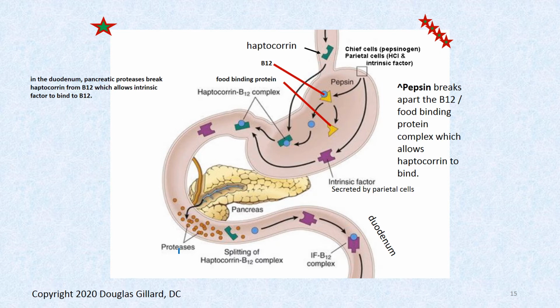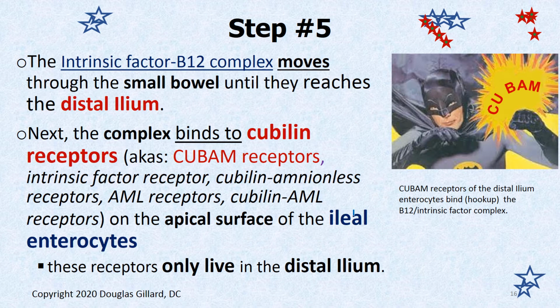So now we have proteases, pancreatic proteases, trypsin, chymotrypsin, broke haptocorrin loose, vitamin B12's naked and afraid, never fear intrinsic factor is here. Hey, that rhymes, doesn't it? Never fear intrinsic factor is here. They bind together, and now together, hand in hand, they head down for their destination, the distal ileum. They go through the jejunum, they go through the ileum, but when they get to that last part of the ileum, that's where Batman lives.